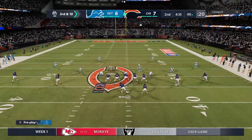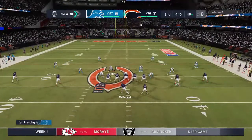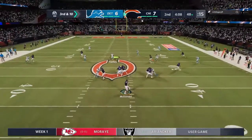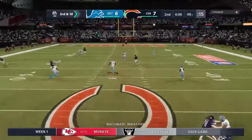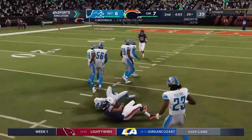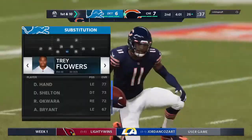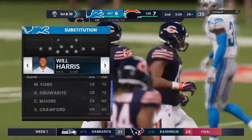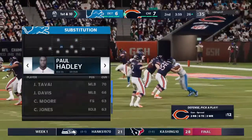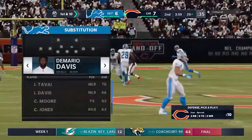Let's go, dude. Tighten up. 29 is Mike 29. Squeeze, double. Operating from the gun, McDonald. That's complete to Mooney. And he'll go down, but not before getting this inside the 30. Well, that's one way to convert on 3rd down, picking up 26 yards. First and 10 at the 26-yard line.